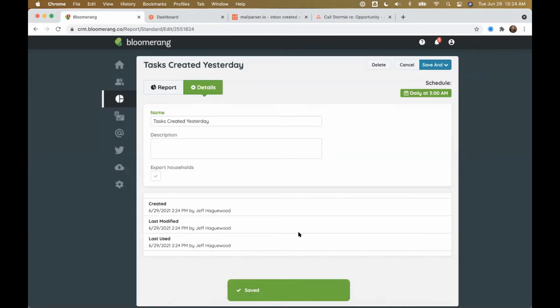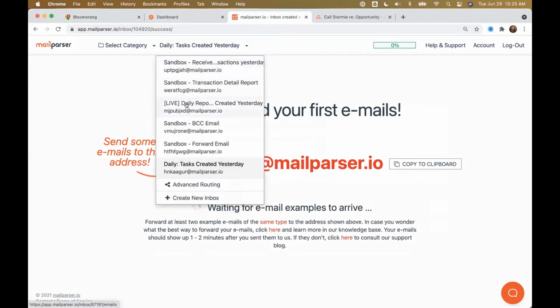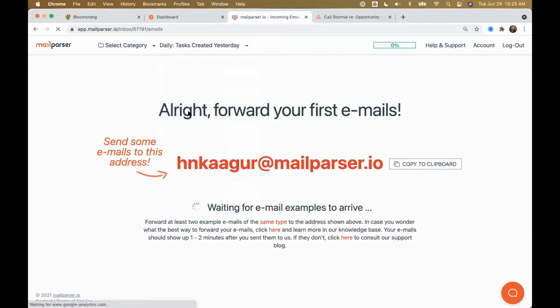Now, if you're doing this at your own organization, you'd need to wait overnight for the first scheduled report to deliver to your Mail Parser inbox before you could set up the automation in Zapier. Now, we already have one of these set up in the interest of time. So we'll pop over into Mail Parser and I will show you how we set up the parsing rules once the first email was received in Mail Parser. So I'm going to go to my one here.